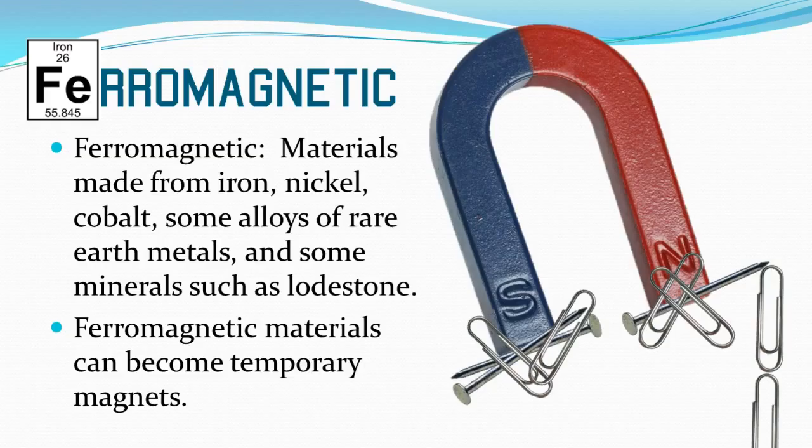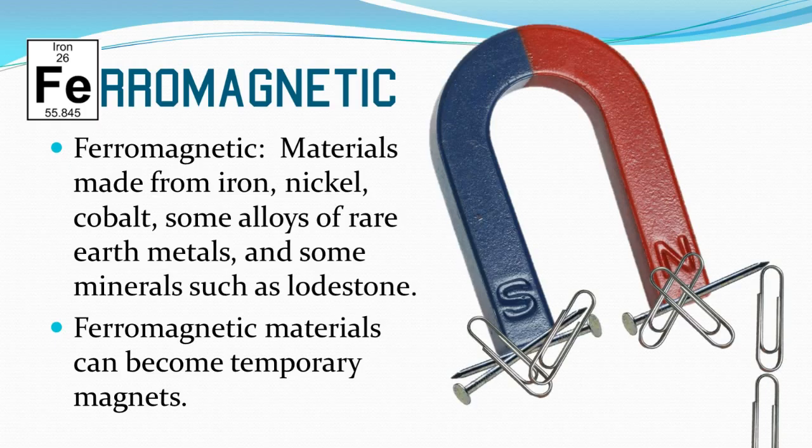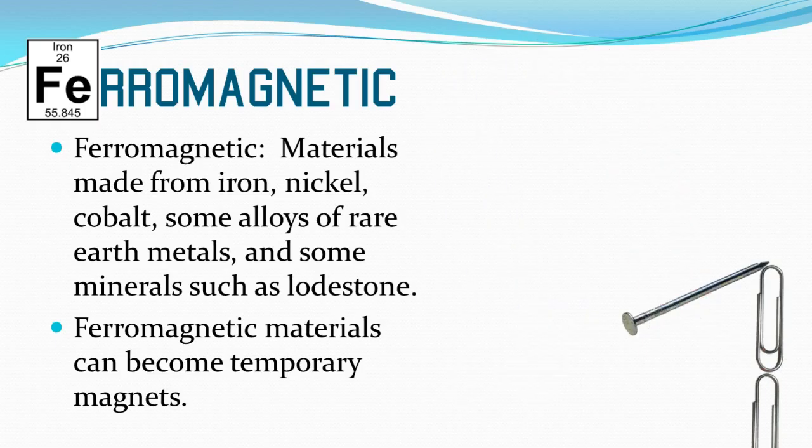The magnetic force is extended from the magnet through the iron nail. Now, if I were to, for example, rub that magnet along the iron nail, I could create a temporary magnet from my permanent magnet. This would mean that some of those magnetic properties would continue to live within that iron nail and would act as a magnet. This is why sometimes you might see paper clips stick together. You may see sometimes silverware stick together.